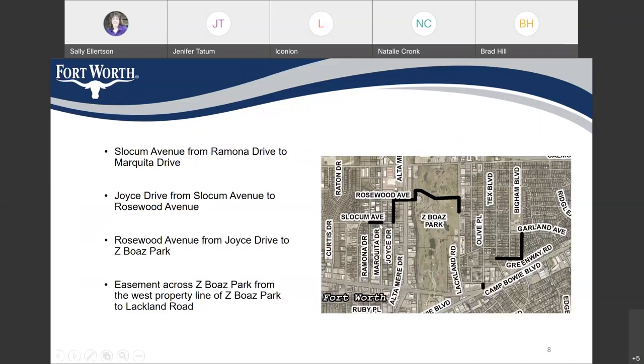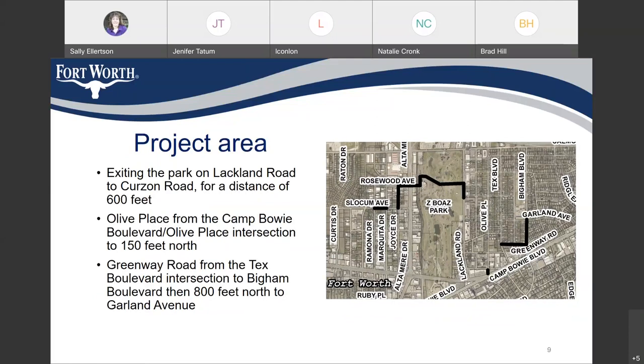Slocum Avenue from Ramona Drive to Maraquita Drive. Joyce Drive from Slocum Avenue to Rosewood Avenue. Rosewood Avenue from Joyce Drive to Zeebos Park. And the easement across Zeebos Park from the west property line of Zeebos Park to Lakeland Road. Again, this is the second major line, which will be a 12-inch line for the transfer. And when we exit the park, Lakeland Road will be going south to Curzon Road for a distance of 600 feet to tie in.